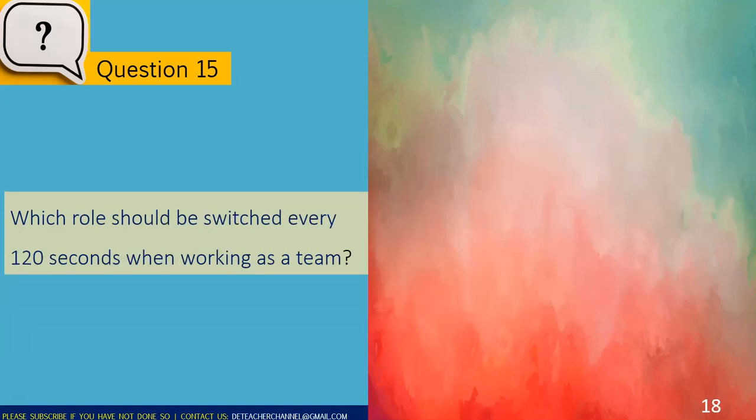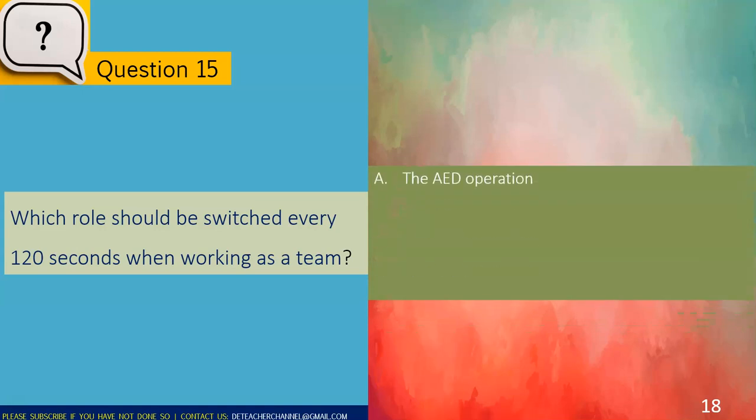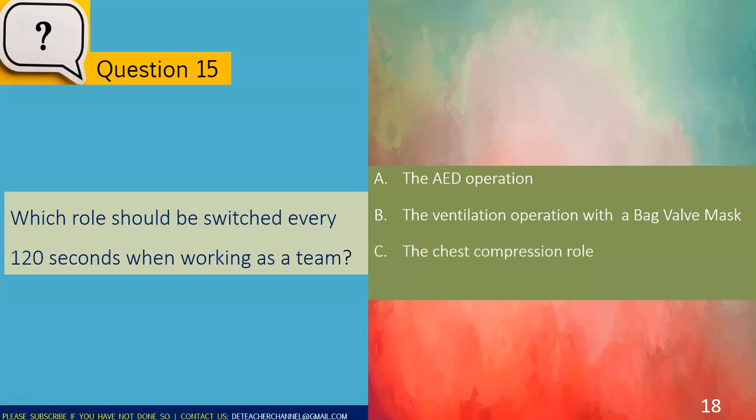Question 15. Which role should be switched every 120 seconds when working as a team? A, the AED operation. B, the ventilation operation with a bag valve mask. C, the chest compression role. D, the documentation. What choice is correct as we go to the last question?